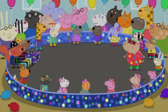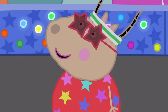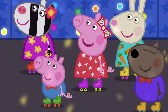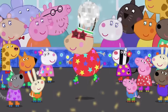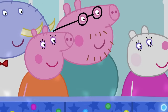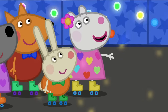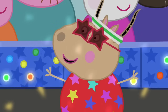Peppa and her friends do not know how to skate to this music. Oh, my word! This is my all-time favourite song! Skate on down the disco town. Now that Gazelle's roller skates are flashing. Skate on down. Madame Gazelle is very good at disco roller skating. Wow! I wish I could do that. Me too! And me! All together!